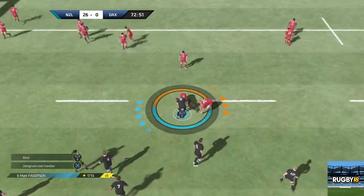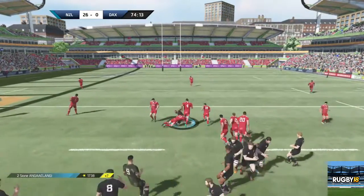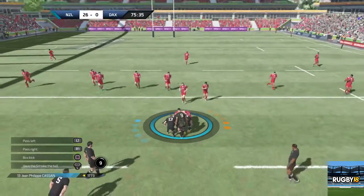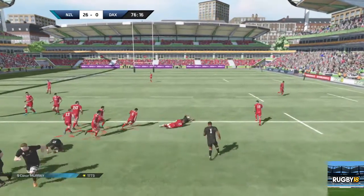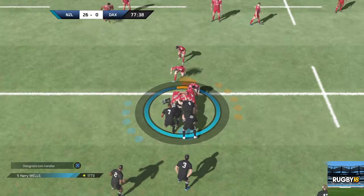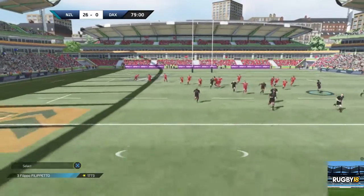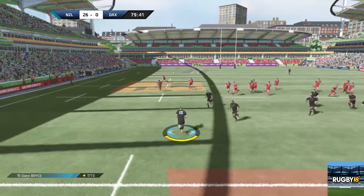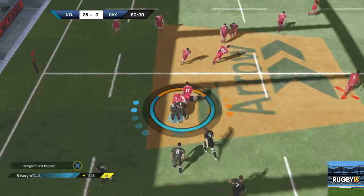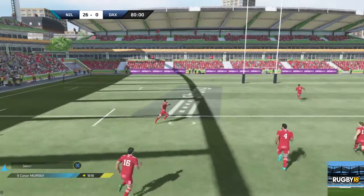New Zealand should have a ruck. Well defended by Devad. Murray will get us going again. The ball comes free and is cleared. And we've reached the end of 80 minutes of play. This is going to be a real struggle. Murray kicks it, and that may be recovered by Dax.